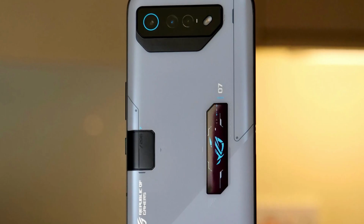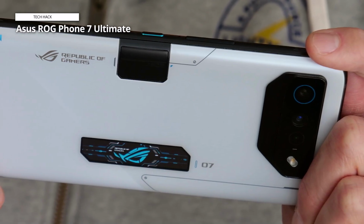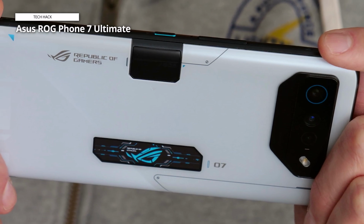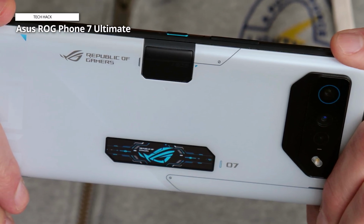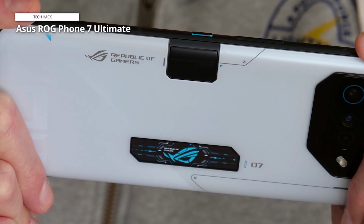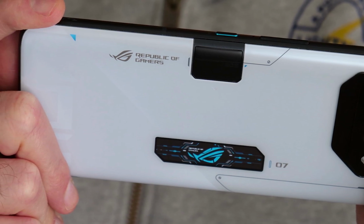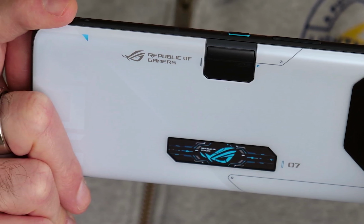The Asus ROG Phone 7 Ultimate has the best speakers, the largest AMOLED screen, and the largest battery of any gaming phone currently available. The one major drawback is the price, which is well over £1,000 or dollars. This makes the regular Asus ROG Phone 7 appealing, but the Ultimate model is still the best bet.